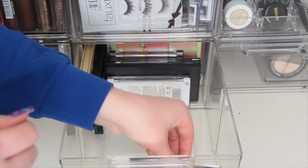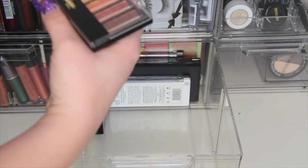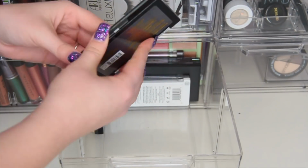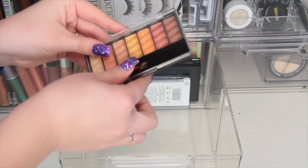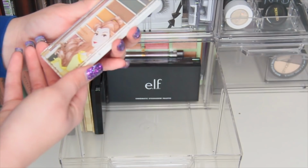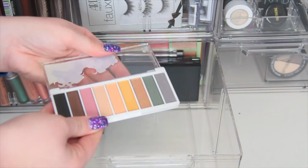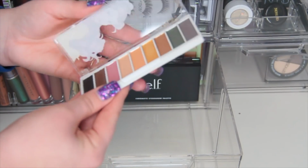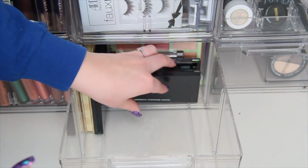Next, I have this little palette here. What is this? I don't even know the name. That's the brand. I'm going to go ahead and get rid of it because clearly I don't really use it and I don't even know what it's from. So I'm just going to get rid of that. Next, I have this eyeshadow compact from e.l.f. It's the Belle one. I low-key bought this because it has Belle on it, and Belle's my favorite princess, but I'm going to go ahead and get rid of it because I look like a child holding on to it, so this is going to go.